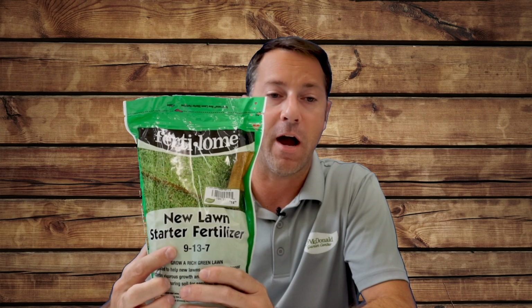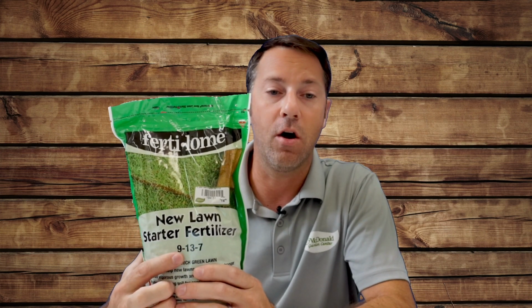This is another one. This is a new lawn starter. The reason I show this one is because I always like to point out, what do these 3 numbers mean? So the first one is nitrogen. That's going to create green growth. The next one is phosphorus, so that's going to develop root system. So that's why this is a new lawn starter, because it's going to help promote a deeper root system. And then the last one is potassium, and that's going to create kind of an all-around protector.